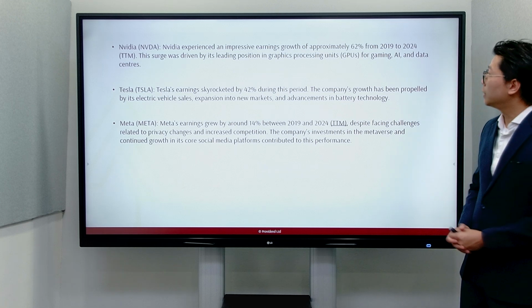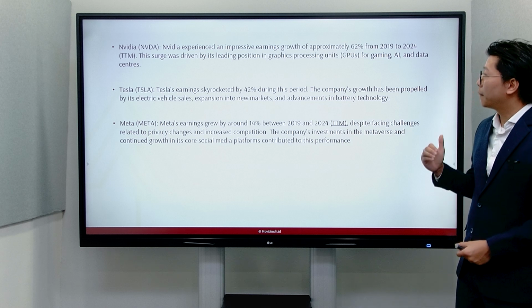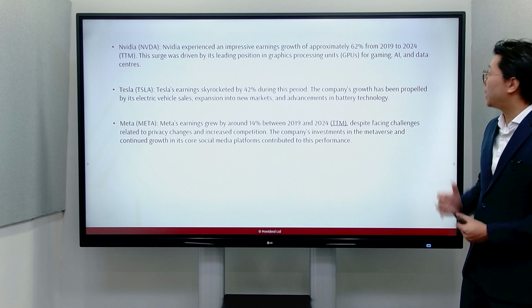As I mentioned just now, the earnings growth has been approximately 62% per year for the past 5 years.